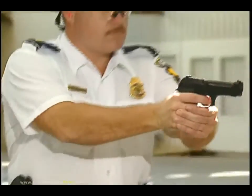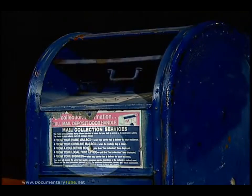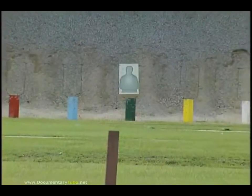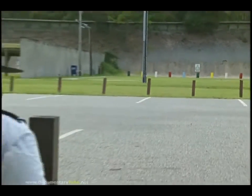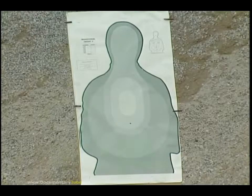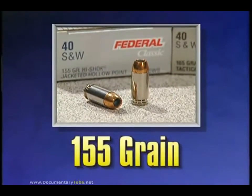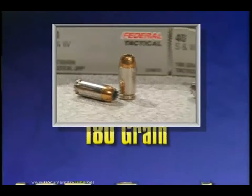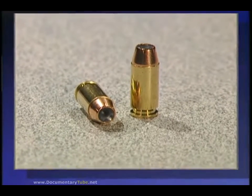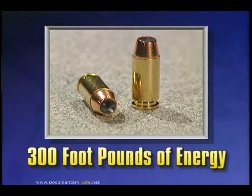What kind of power does the .40 caliber pack? See for yourself as the officer fires the weapon. The bullet penetrates this piece of metal. The weapon with the .40 caliber ammunition has good range. As you can see, it can be shot accurately and effectively from a distance of more than 100 yards. Three bullet weights are currently available: the 155 grain, the 165 grain, and the 180 grain. The 155 grain bullet, for example, has a velocity in excess of 950 feet per second at a range of 100 yards. It delivers over 300 foot-pounds of energy.